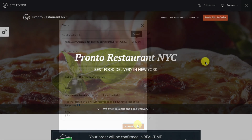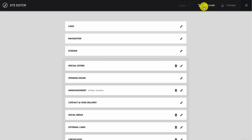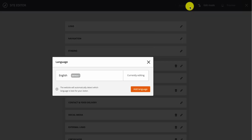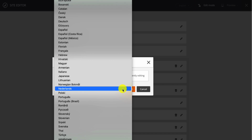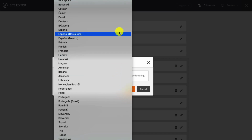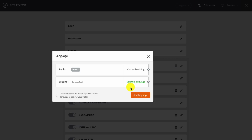The sales-optimized website is also available in a variety of languages. For restaurant owners to make a website in their preferred language, they need to navigate to the Edit button. Then click the language setting icon to the left of the Edit Mode button. Next, they need to click on Add Language, then select their preferred dialect. They should click on the Add button, followed by Edit this language.